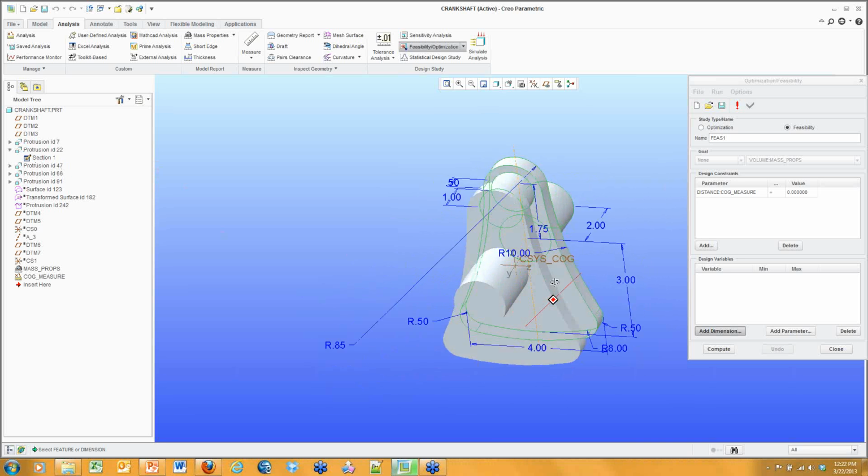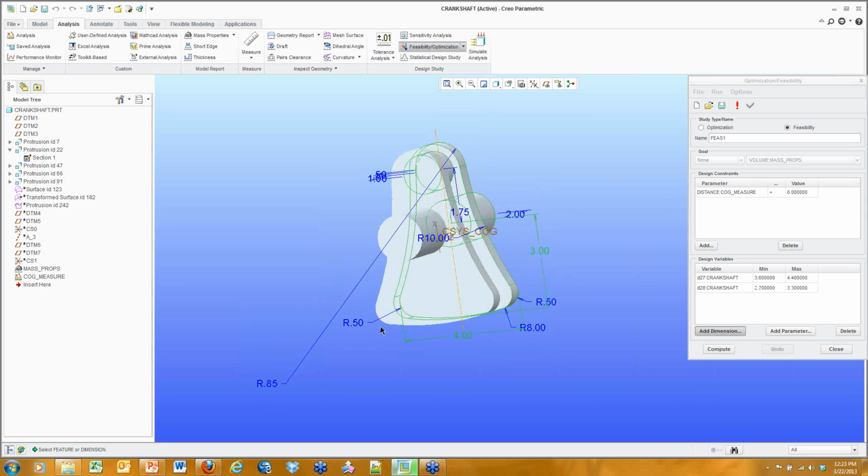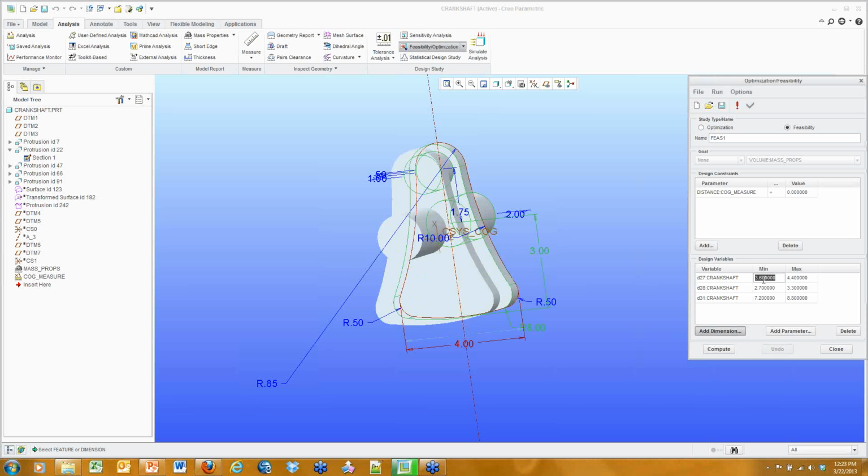The dimensions that I wanted to vary are the width of this lower lobe here. I want to set the height from the center point to the bottom of the lower lobe, as well as this radius of 8, which happens to be this entire rounded surface. Let's give it some minimum and maximum values. Start with a minimum of 2 and a maximum of 6. So 2 again, let's go 5 there. And lastly, we'll start with 6, 6, and we'll go. Okay, so we've added these values here.